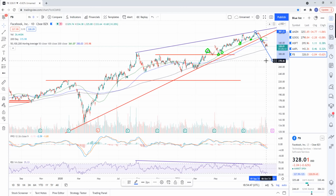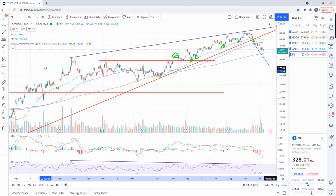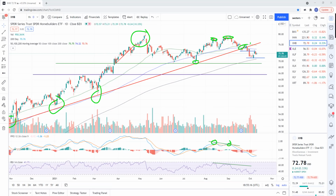We'd probably have to look for some support. Yeah, right about there, somewhere right in there. 277, we'll call it 278, benefit of the doubt. You'd want to step in and cover a little bit early, but I think we're likely heading down to 278 area.